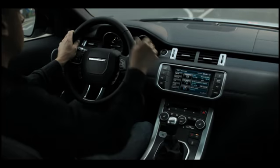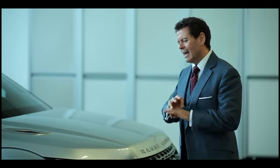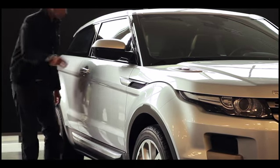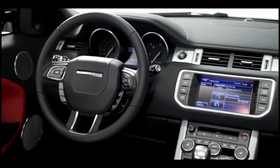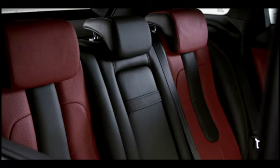The inside of Range Rovers up till now has been very important. It's the cockpit, it's where you sit. Is this going to be very similar? It's going to have the DNA of the bigger brothers. This isn't supposed to be meant as an entry-level vehicle. This is somebody who wants Range Rover, who wants the qualities that are intrinsic to Range Rover, but they want it on a smaller scale.